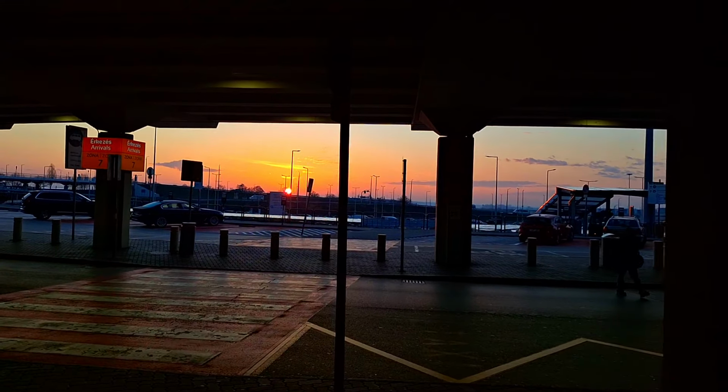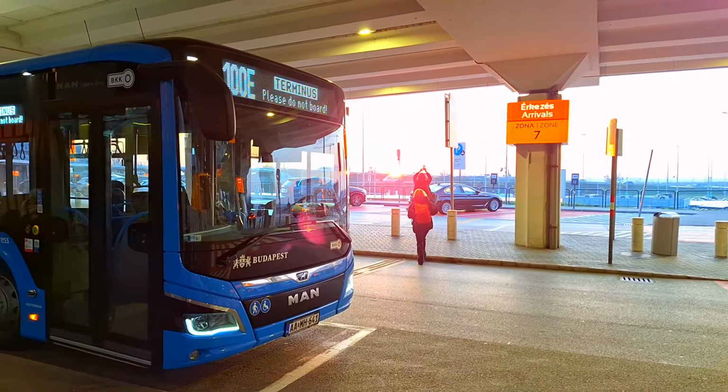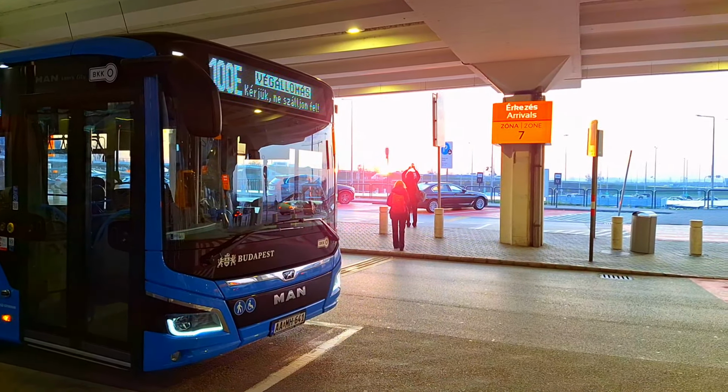You can see the sky ripe with red sun as I got my public transport tickets, and we are headed on this wonderful MAN Lion's City 18 diesel. The trip takes 40 minutes. It is an express bus with no intermediate stops from the airport all the way to the old town.